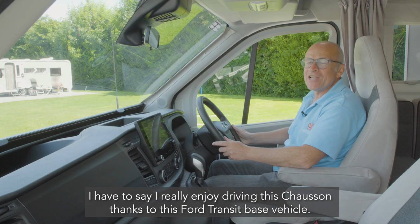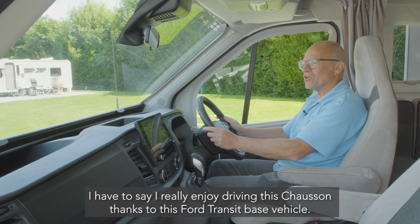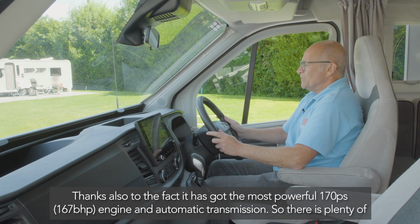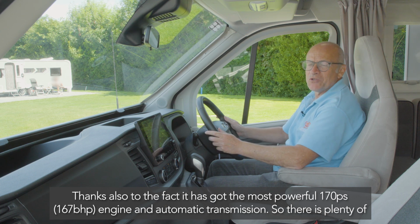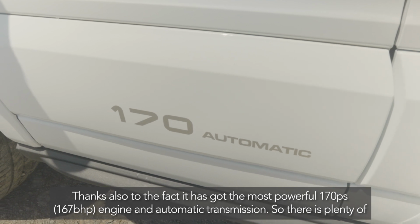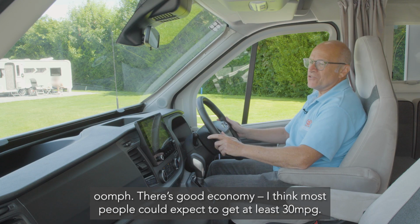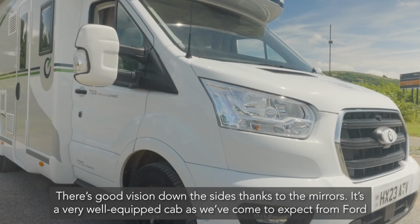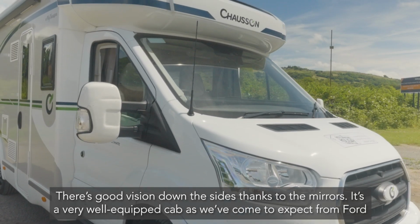I have to say, I really enjoy driving this Chausson, thanks to this Ford Transit base vehicle. Thanks also to the fact that it's got the most powerful 170 PS engine and automatic transmission. So there's plenty of oomph, there's good economy. I would think most people can expect to get at least 30 to the gallon. There's good vision down the sides, thanks to the mirrors.